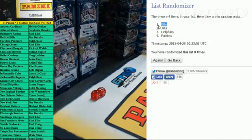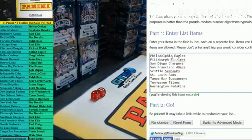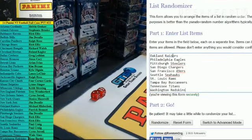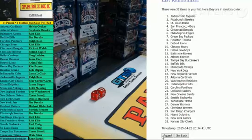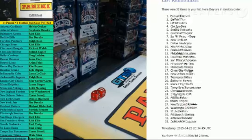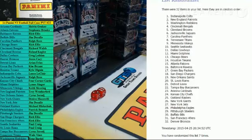Now we're going to random everybody in the break for a wheel spin. So again, we're going eight times. Top team on eight gets a wheel spin. One, two, three, four, five, six, seven, eighth and final time. St. Louis Rams on eight. Rams get the wheel spin. That's Paul, Brother Craig. Brother Craig gets the wheel spin.